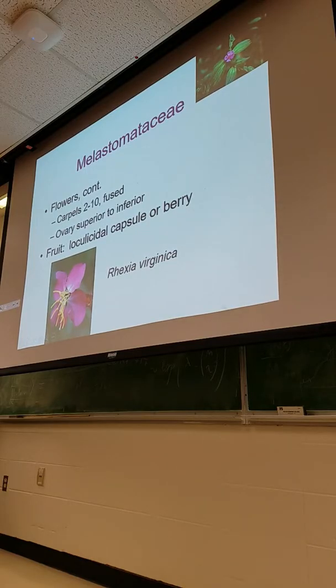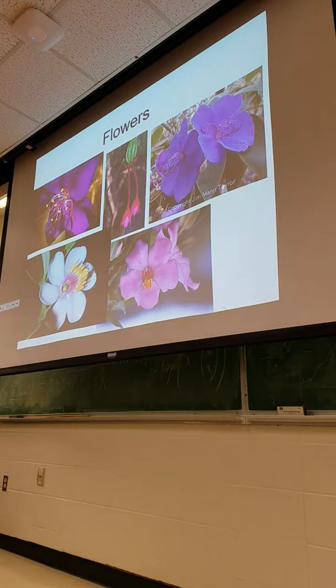Carpels 2 to 10, usually fused, superior to inferior ovary. The fruits, you're gonna have these loculicidal capsules or berries. Again, here's Rhexia, our go-to melastome. But here are some other awesome melastomes.